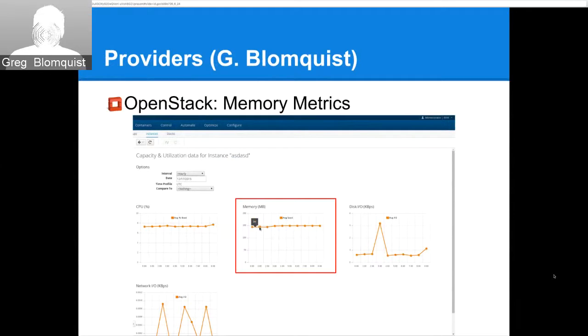OpenStack. There were a few notable features in addition to a bunch of bug fixes. The first feature is that we now show memory metrics. Ceilometer added memory meters a while back, and we're now capturing them and presenting the data. Next slide.